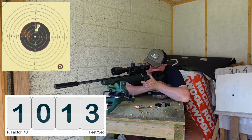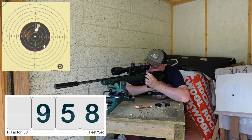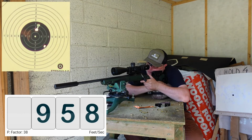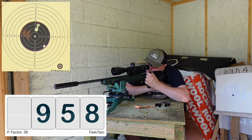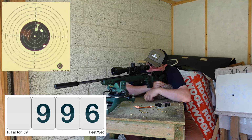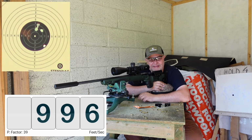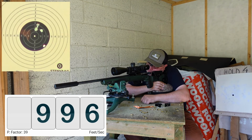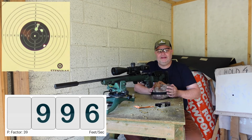1013. 1012. Ooh. 958. Not good, not good. 997. 996. It's always the one, isn't it? That could have been a bad injury on a small game animal at some further distance. Well, let's get the target and measure it up.